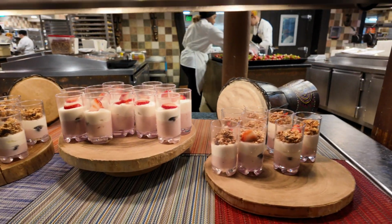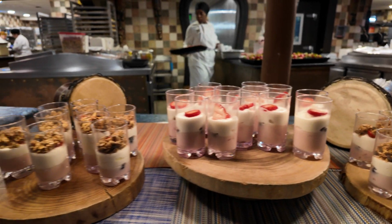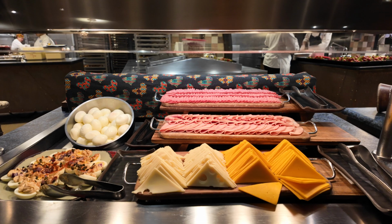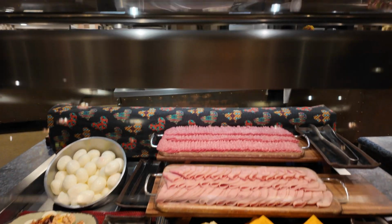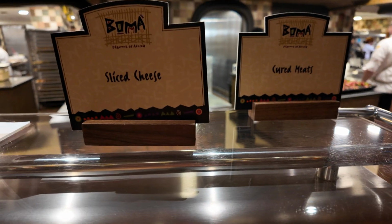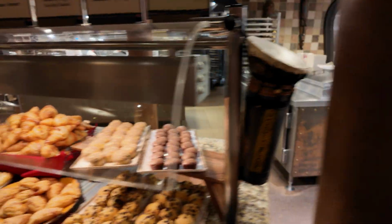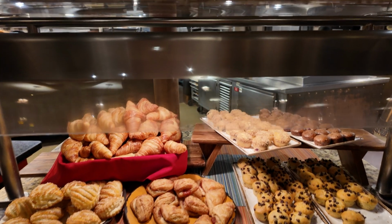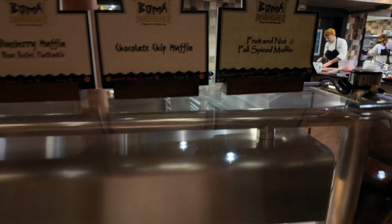It is really good. You have regular parfait, and then it looks like there's parfait with granola on top, which is always good. And then you have an assortment of cheese slices. You have deviled eggs, boiled eggs, and a couple different slices of cured meats, which I believe is ham and salami. And then you have your assortment of pastries. You have turnovers, you have croissants, you have mini muffins. I love the chocolate chip mini muffins. They're so good. It's like my favorite.